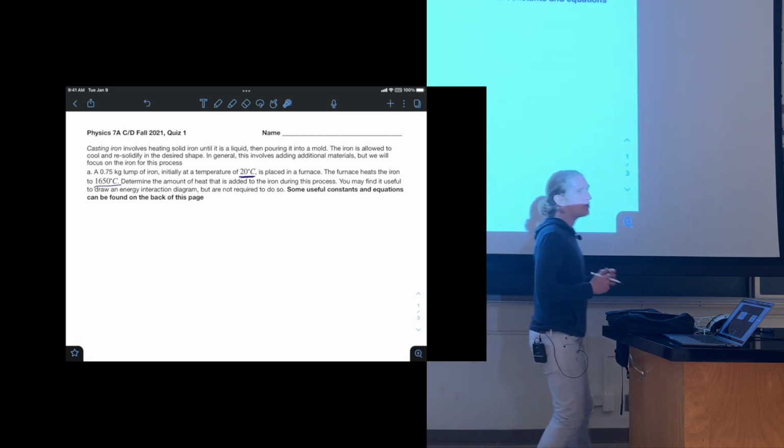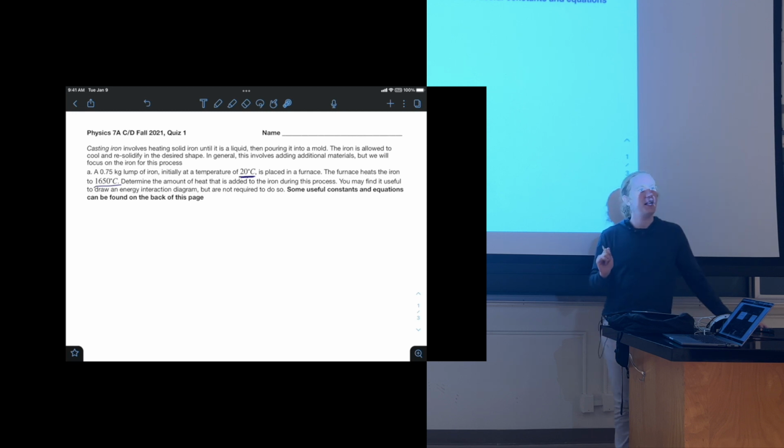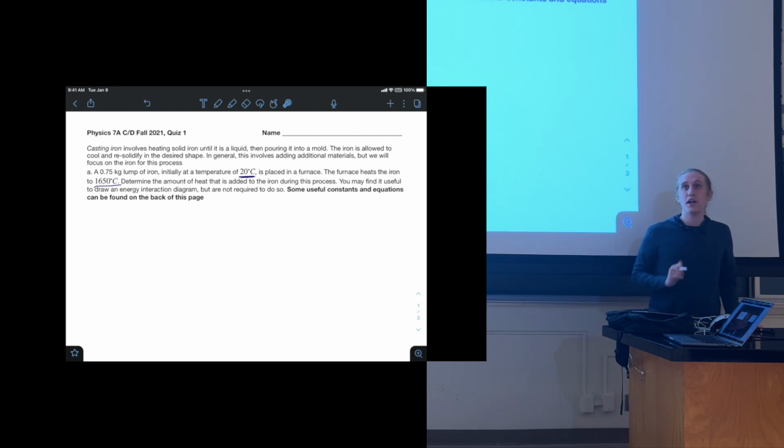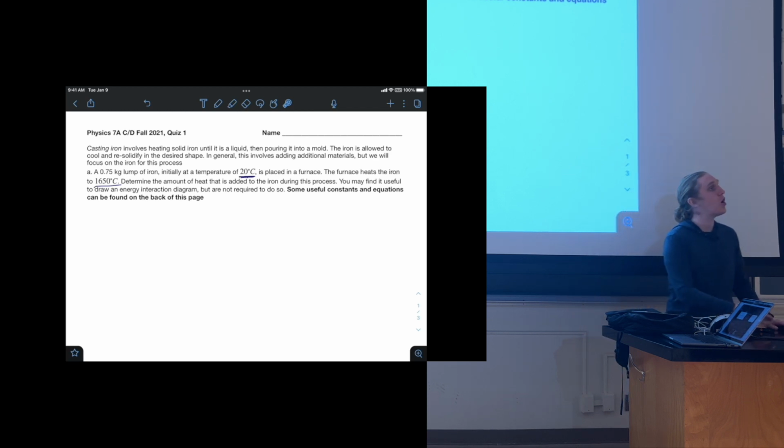So now let's start thinking about, we've asked our first question. Our first question was, what kinds of energy are in our system, and are they changing? So we know thermal energy is changing because temperature is changing. We have just discovered that bond energy is changing because the phase changes. And so now we can start drawing an energy interaction diagram, right? And this is what we usually want to do.